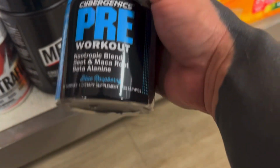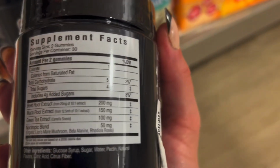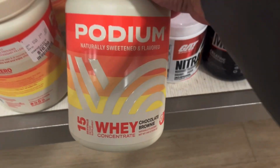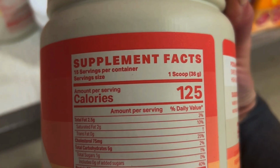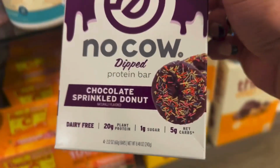Colostrum seems to be popular. They have this pre-workout for $9.99, which I think are pretty low prices to kind of take a risk on something. $16 for this protein without having to commit to buying 5 pounds of something.